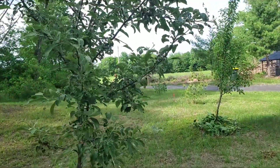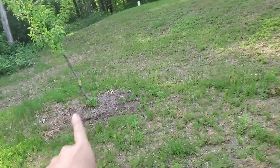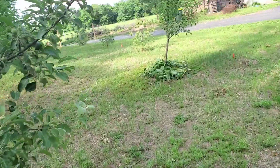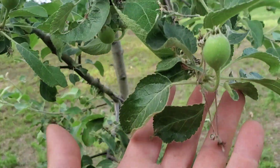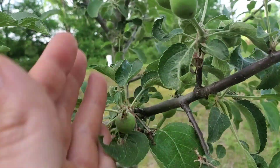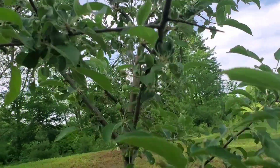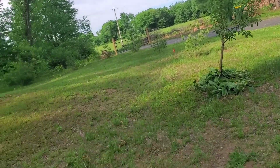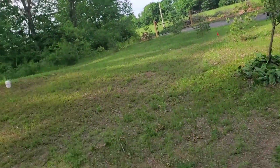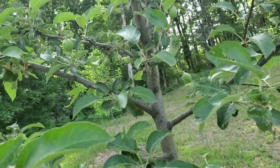Okay, I got the fruit trees mulched. There was a little bit left to cut that I'll go get to put around that tree. The pear tree is doing nothing. The apple tree, however, has little baby apples. Yay! So I'm not sure if the pears need more than one, but nothing is fertilized on that, but that's okay. We've got apple babies.